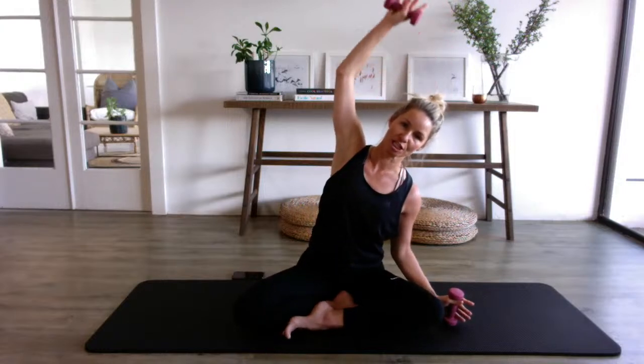Extend, and we push for five, four, three. Don't feel this in the neck, just be heavy in the head. And then we switch it over, push. Feel long in the spine, no pressure in the neck. Don't hit your head with your weight. Two more. And lengthen and switch it around.